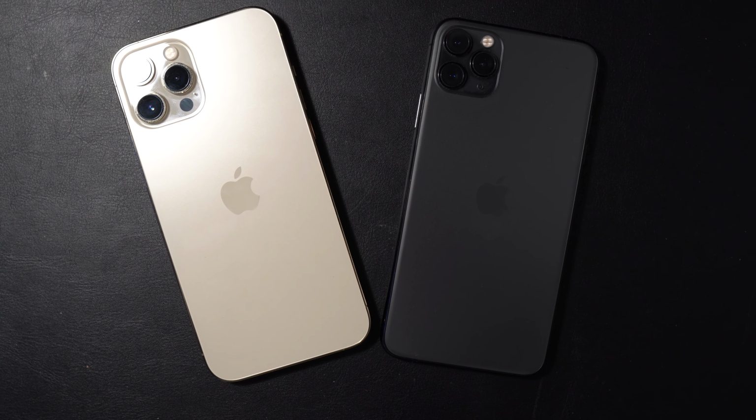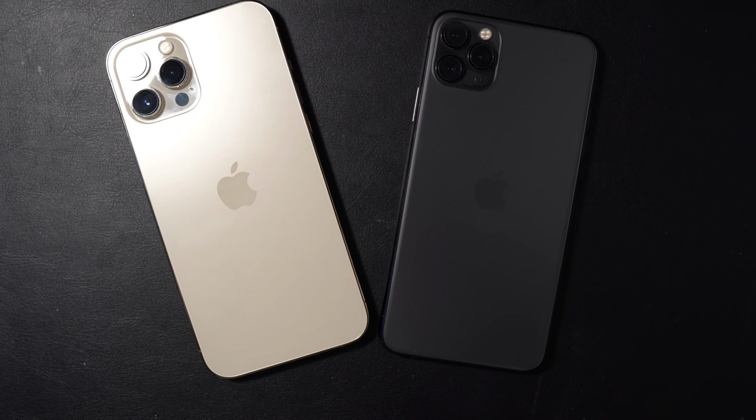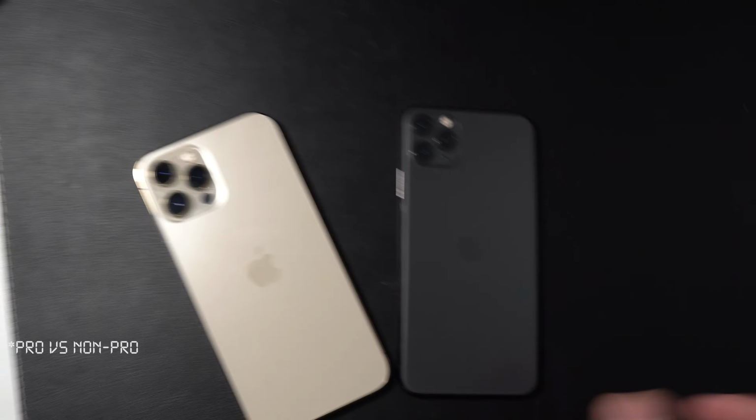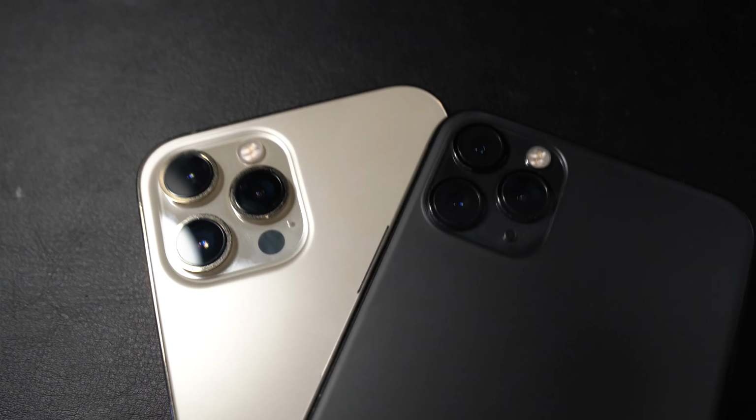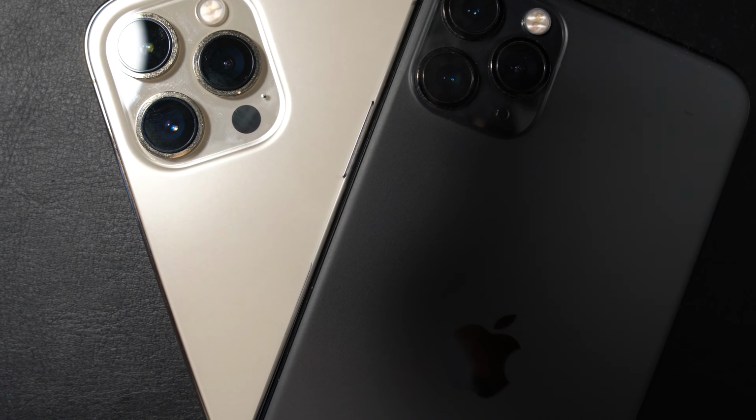But again, there are certain lenses that you're going to get in the 12 Pro Max, I should say, versus the 12 Pro. But in terms of overall general quality in photos, you're not going to notice that much of a difference. That all said, I've been comparing the 12 Pro Max to the 11 Pro Max, and I understand that not everybody upgrades from the previous generation or has a previous generation of the phone. So it's going to vary depending on the phone you're coming from. If you're coming from anything below the 10, then yes, it's going to be a drastic enough change.